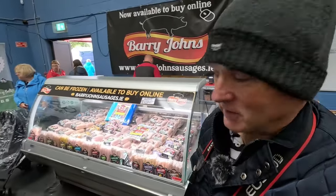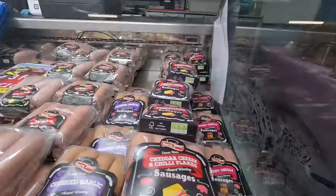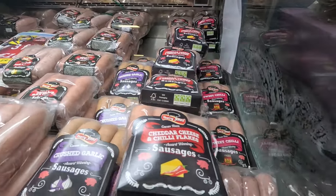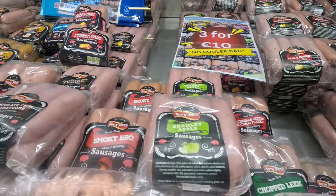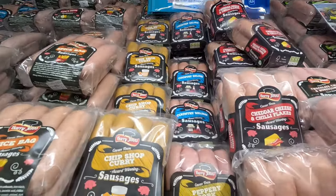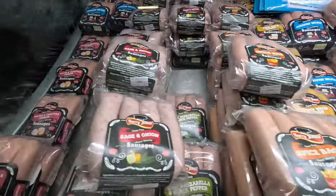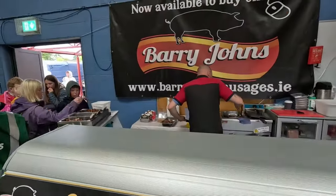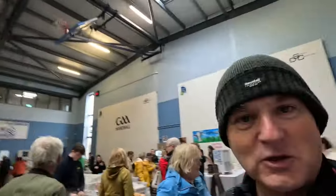Want to buy some Barry John's super cool sausages? Look at all the varieties they have here. Look, you have cheddar cheese and chili flakes sausages, bacon and black pudding sausages, Bramley apple sausages, smoked barbecue sausages, country relish sausages and peppery pork sausages, spice bag sausages, sage and onion sausages. So you can get them all there at Barry John's, my friends.